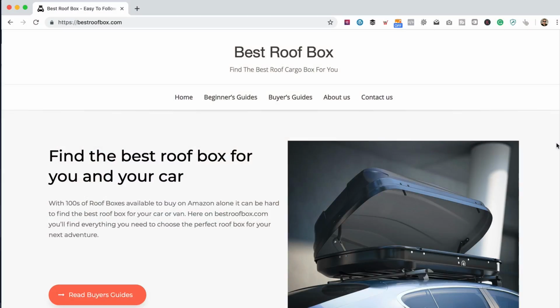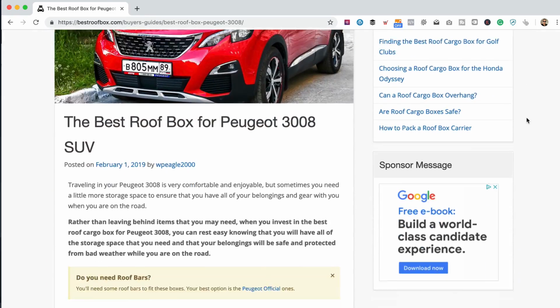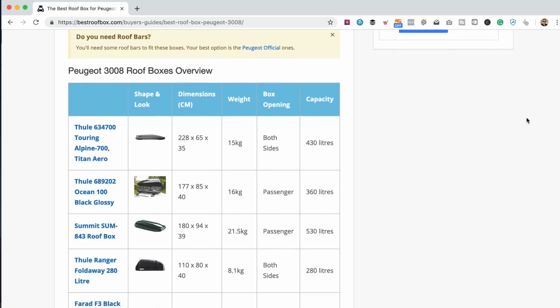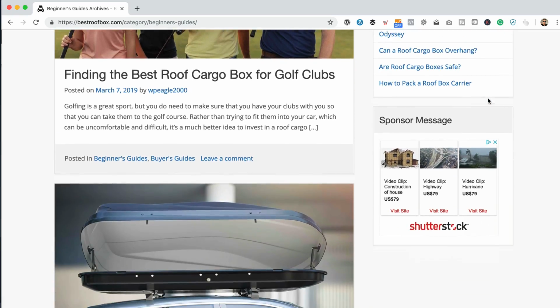Anyway, let's get on to the blog style sites and let's have a look at if these are any better. So a blog style site is a very content focused site. It's going to be full of articles, and those articles are there to help people make a purchase. There could be tutorials, product reviews, how-to guides. Let's go through some of the advantages. The first one is they're pretty easy to set up.